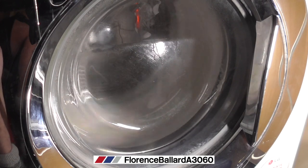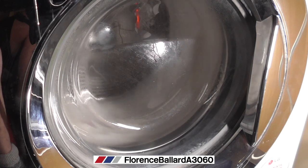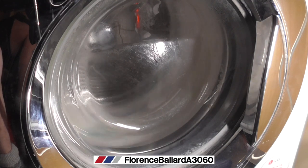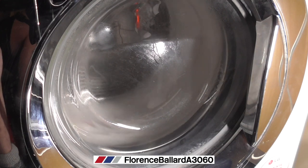I think we ramp up to 1000 first, then 1200 and 1400. Inverter motors tend to make more noise at lower speed than at high speed.